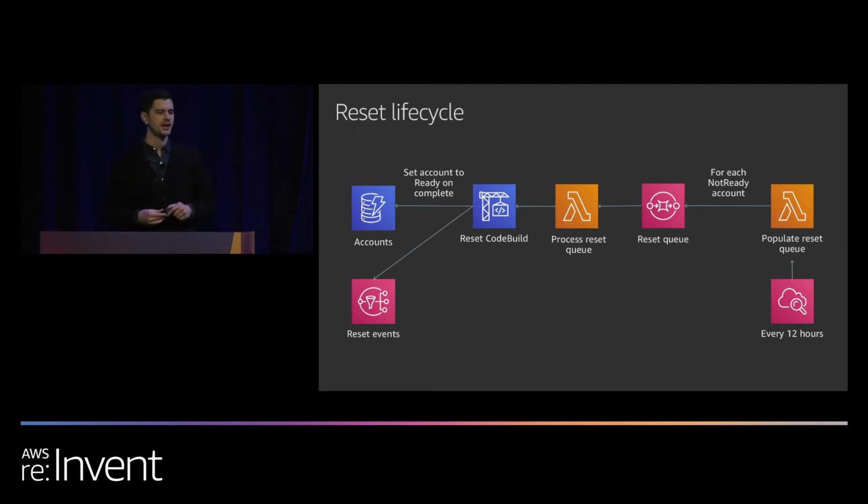Once a message gets into that queue, we have a Lambda that reads from that queue, and for each message, it'll spin up a CodeBuild job. And that CodeBuild job, like I said, is going to execute the Nuke process. Then once it completes, it'll set that account back to ready, and it'll send out an SNS notification to say, hey, this account's done.